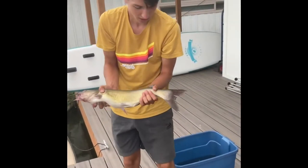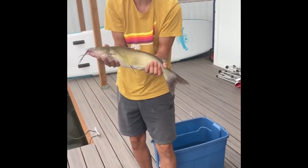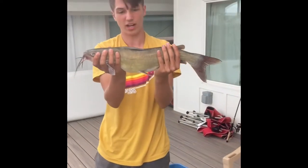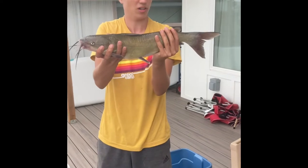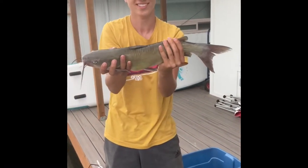All right, so it's been a few hours. We've kind of taken a break from fishing, you know, ate dinner, and we went out on the water on a paddle boat, but finally caught this nice catfish. Probably as big as the one that Ben caught earlier. So we'll clean all these fish up soon and then we'll get into the night fishing.